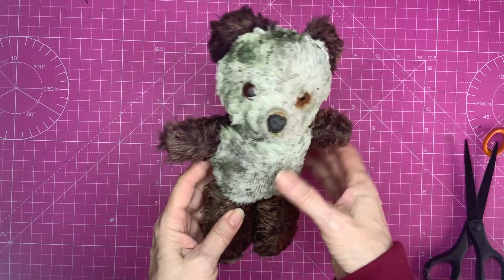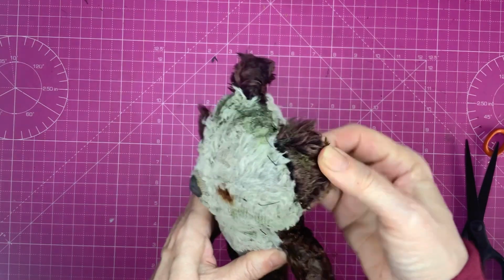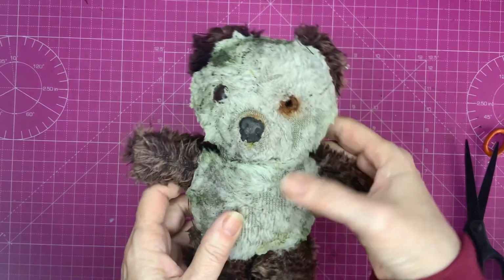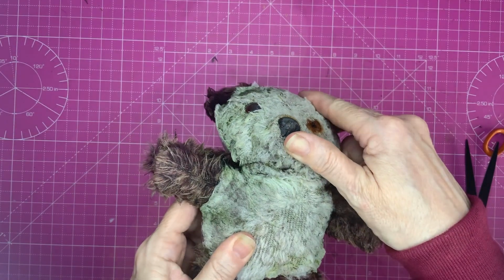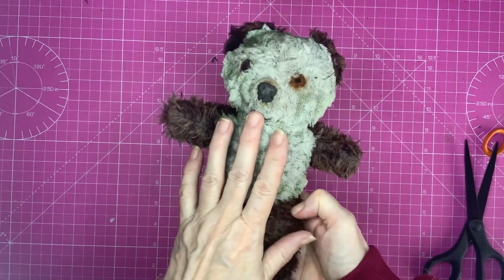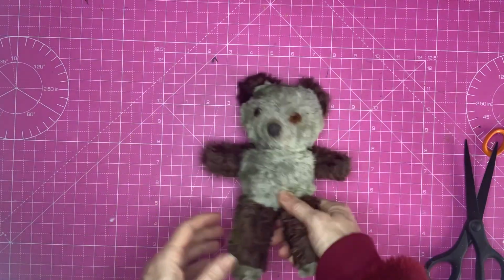As you can see, poor old Panky is in a bad way. She's got grit and moss. There were even some roots growing through parts of her fur. I pulled a lot off, but she's also got an eye missing. And she's faded quite badly. She's quite flat. Her stuffing is really hard. So she definitely needs a revamp.